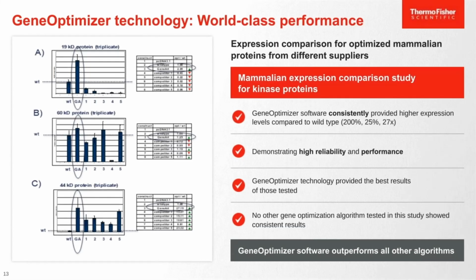And to talk a bit about our world-class performance in this regard, we have a couple of studies that have been published, and you can look them up. They're available, but if you need a link, feel free to reach out to your Thermo Fisher partner to receive a copy. We compared kinase protein expression within this study. And our Gene Optimizer software consistently provided higher expression levels compared to the wild type gene, as high as 200% and as low as 25% expression. We have a very high reliability with this algorithm.